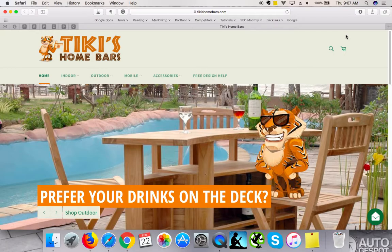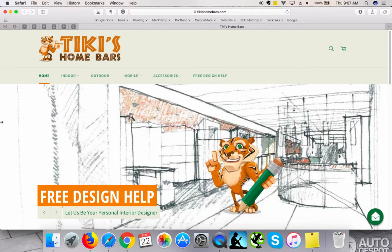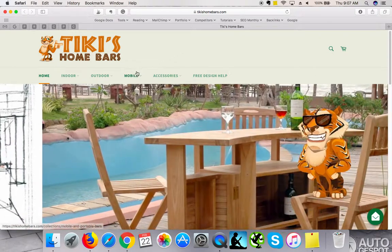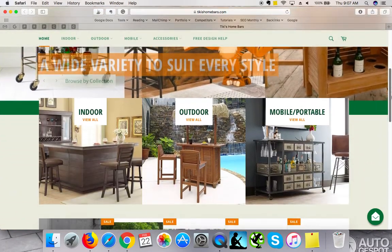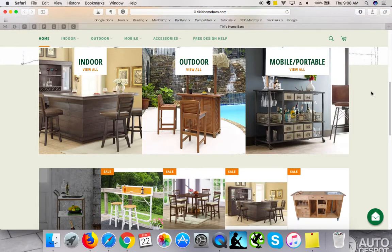I love that you are informing about your products, that you are showing the products and the images in your sliding banner. So that is really fantastic. The top navigation is here, so I can choose which item I'm looking for, whether it's indoor bar or outdoor bar or even mobile bars, which is fantastic. And also accessories and free design help. So far it's very straightforward, very easy to find your way around as a first-time visitor, which directly translates into the conversion rate. So that's fantastic.